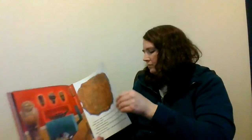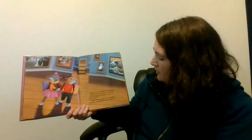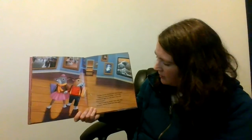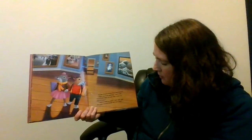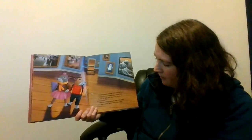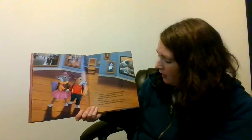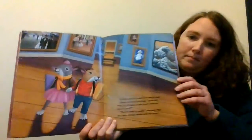The two friends strolled from room to room. "Check out these paintings," Sarah said. "They're all right, but why aren't there any mice in them?" "They're made by people," Sam said. "But let's keep looking. Maybe we'll find some."